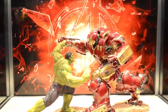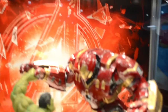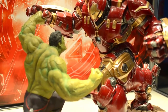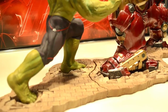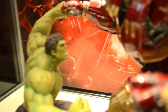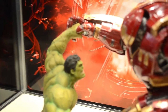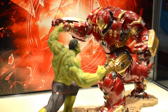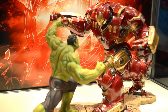And this, without question, is our biggest, most impressive, and most complex ARTFX Plus statue to date. This is the Hulk versus Hulkbuster set from the Avengers Age of Ultron film. We actually were given movie assets from Marvel Studios to create the armor that you see here. So the same digital files that were used in the film were used to recreate this armor. This is a collaboration between an actual sculptor, Abe-san, and a digital output, the Hulkbuster. Abe-san took the armor pieces and repositioned them after they were printed out to create the pose you see here. So truly an impressive piece.